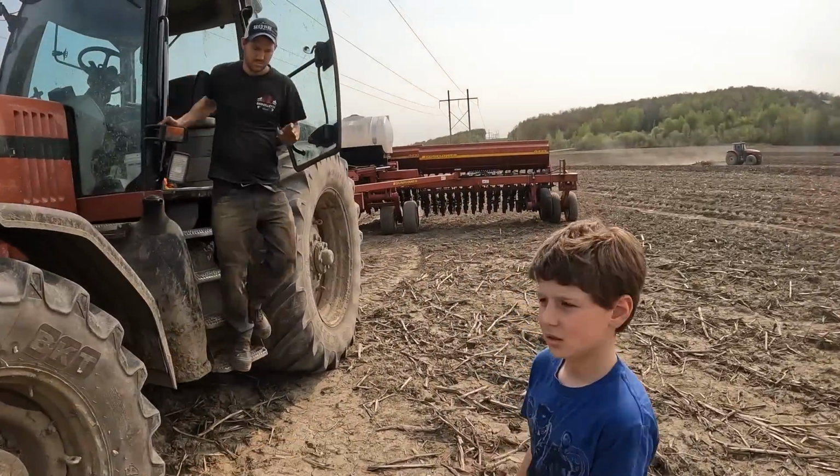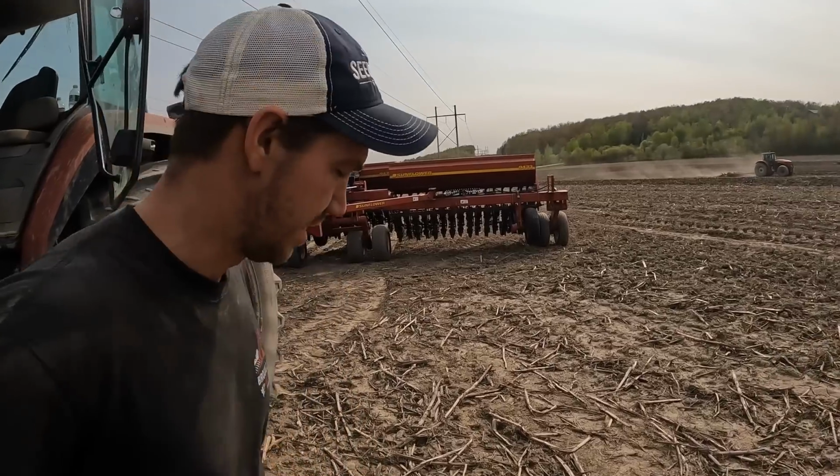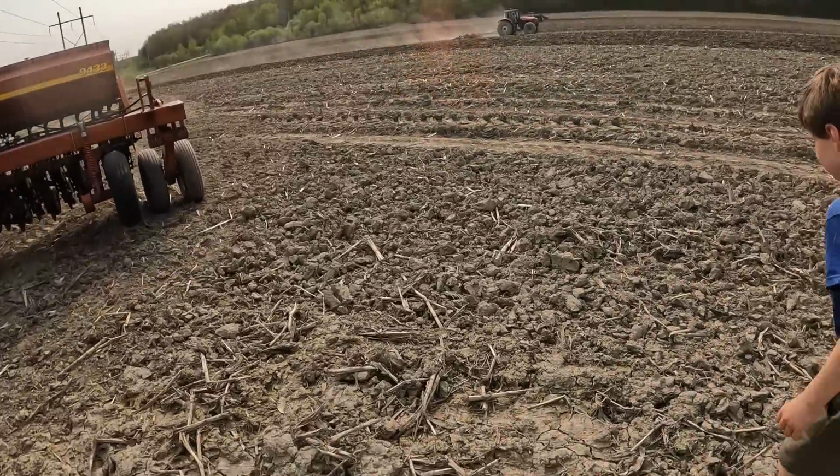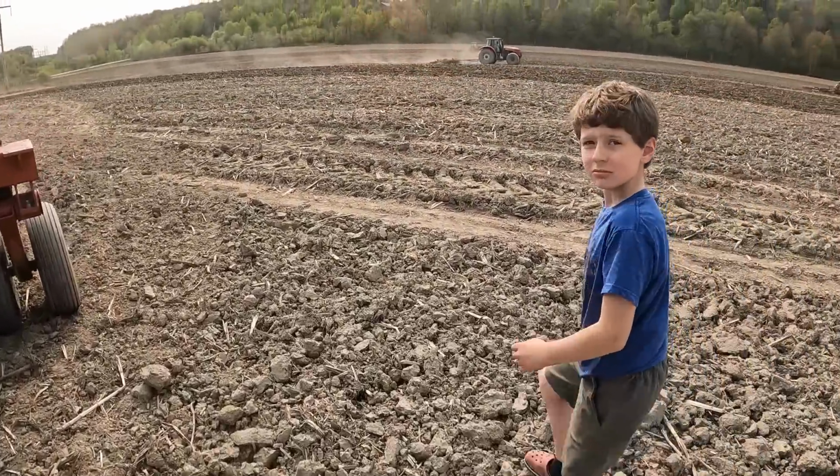Brought a tape measure, and we have to adjust the depth stuff. We're going to see how this goes. Complete learning process for us, and don't worry, we have the boss here himself, Marcus.